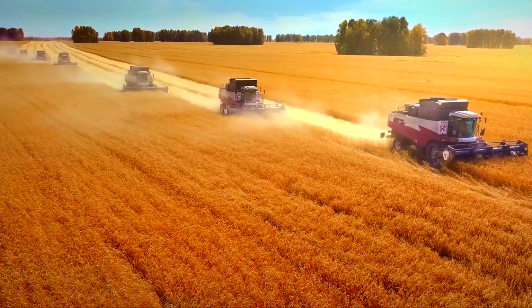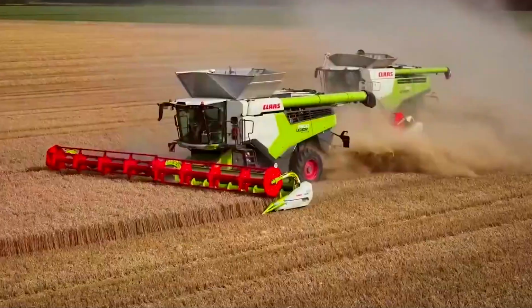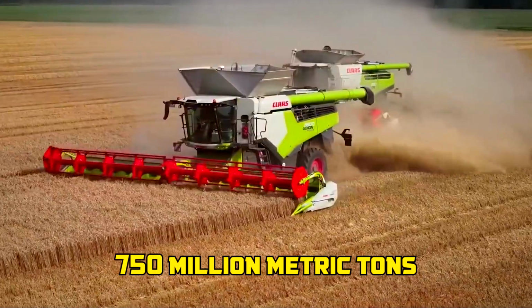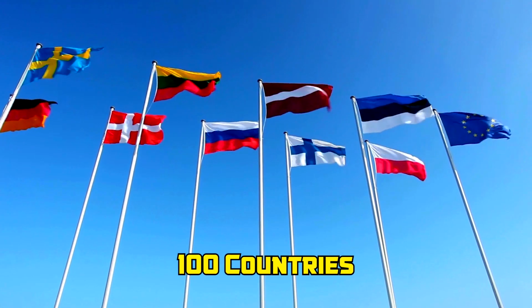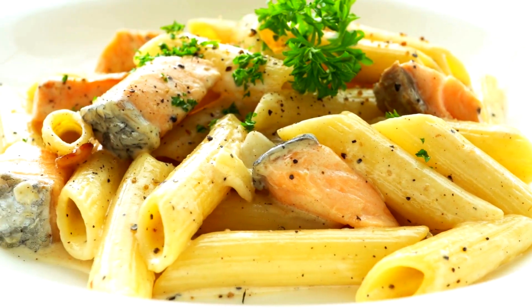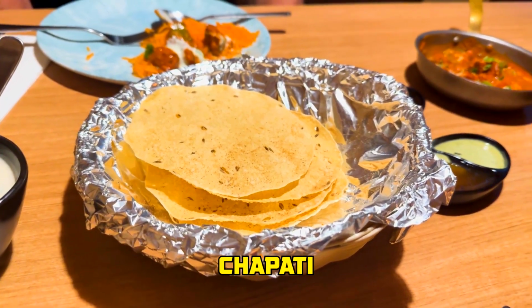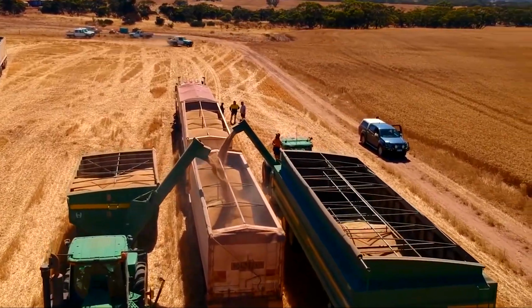Why do we need such massive wheat farms? Because global demand is staggering. The world consumes over 750 million metric tons of wheat annually. It's a staple in more than 100 countries. In Egypt, it's flatbread. In Italy, pasta. In India, chapati. Without large-scale farms, we simply couldn't meet this demand.